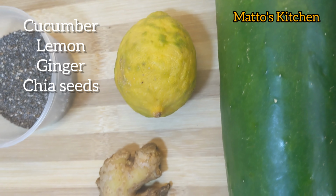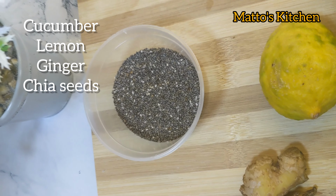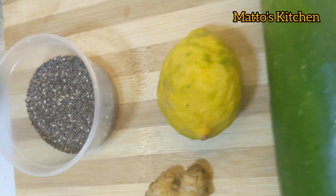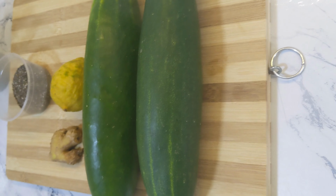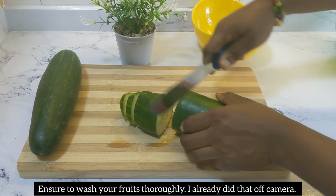lemon, ginger, and chia seeds. It looks so pretty and ready for consumption. I'll be dicing up my cucumbers in bits.